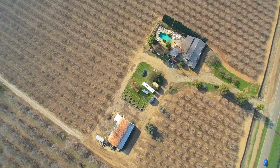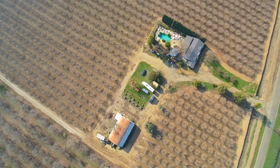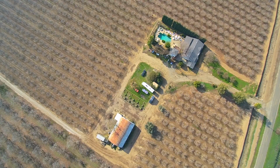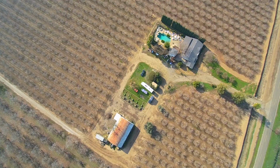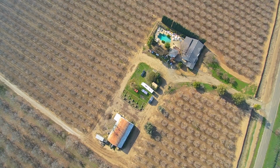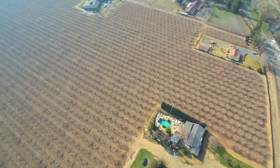You can set how far you want it to go away, distance-wise from you, and how high you want to fly. This happens to be set at 409 feet, which is the altitude we achieve here. Doesn't seem like a lot of height, but it's way up there.